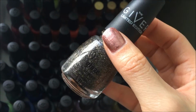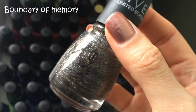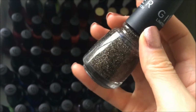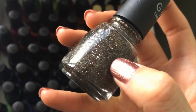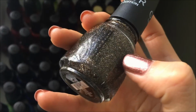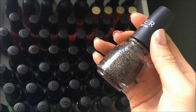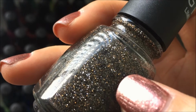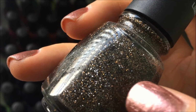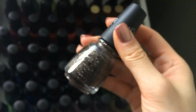Then we have another Givers collection. This is Boundary of Memory. And this one is fine shimmer again. As you can see, I really like this kind of glitter and shimmer finish, and this one has a unique color combination as well. It looks like a cool-toned brown or bronze color. That's because of the combination of the shimmers. I can see it has silver, black, gold, all kinds of different colors.